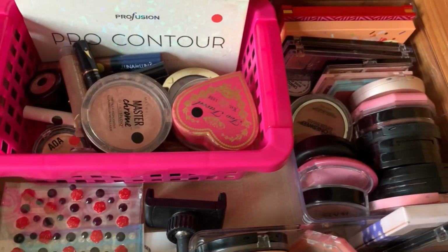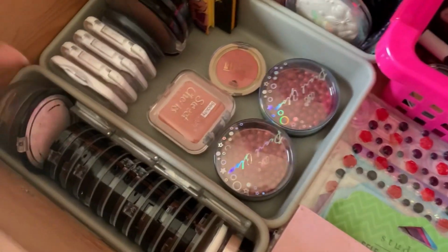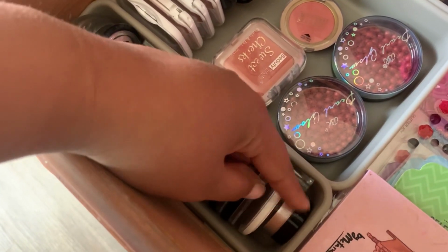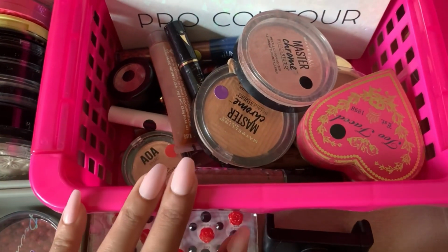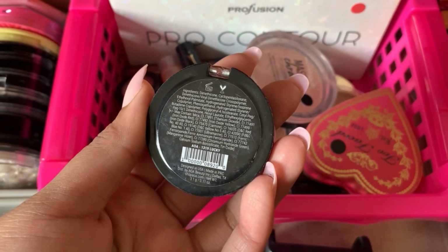All right, next we have my highlighter, my blush, and my bronzer drawer. So again, it has to be from Shop Missy. On this side, I have all of my Shop Missy highlighters from their AOA Studio line. I do have a loose highlight here, which is AOA Studio Pow Lighter. I also have my bin here of potential Project Pan makeup. And we do have one of their AOA Studio Velour highlighters in the shade Lucky.